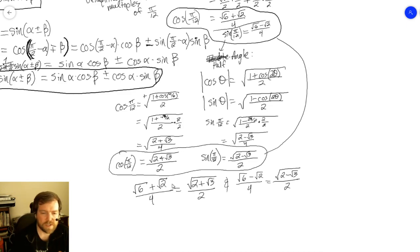But yeah, if you set these things equal to each other, you can actually prove that 2 equals 2 or whatever, and show that they are the same.